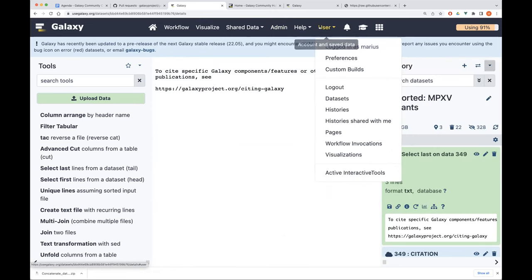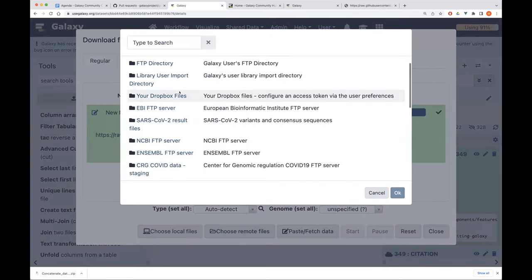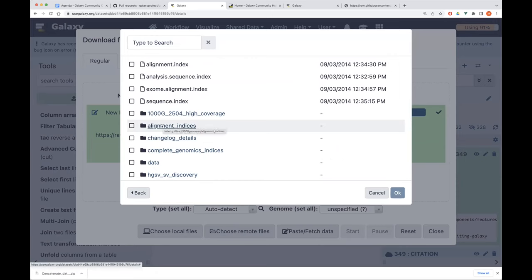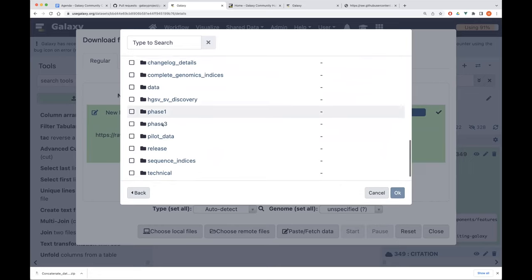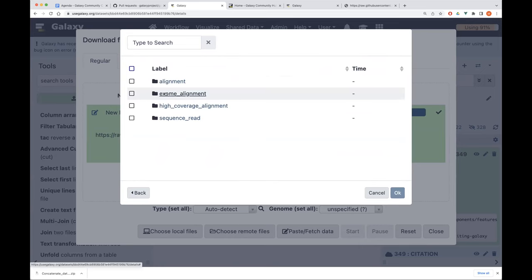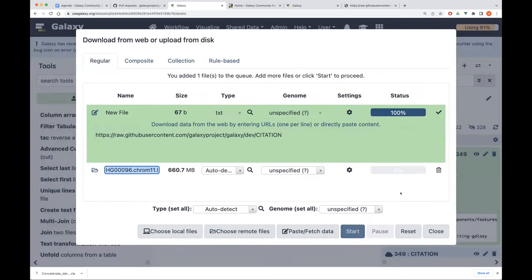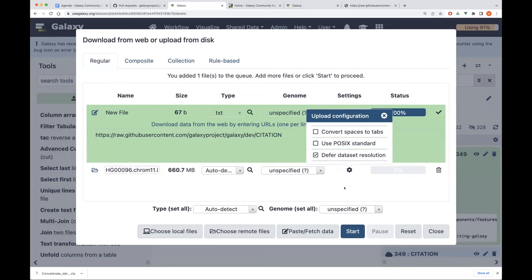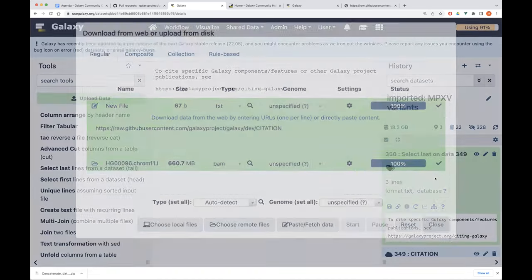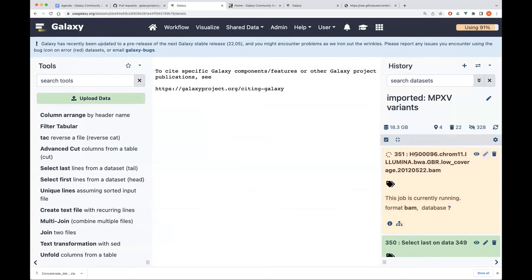So it stays outside Galaxy and doesn't use your quota? Exactly. So the big thing is, let's pick something big from the 1,000 genomes. I don't know what's big here. I mean, surely that's pretty big. Now we can also say defer dataset resolution. I think that was a BAM file. So now we go. Copying this into Galaxy's object store would typically take a good while; this should be near instantaneous.